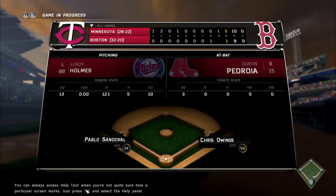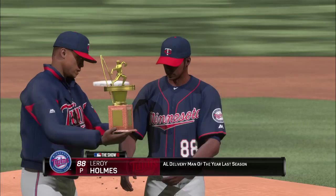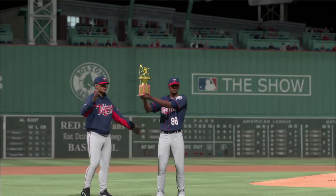Your attention, please. Leroy Holmes now pitching for the Twins, out of the pen, number 88. Let's take a look at some footage from before the game when he was presented with his AL Reliever of the Year Award from last season. There's no question he was lights out of the pen last year, and that's well-deserved. I don't know why they keep blocking scenes, too.